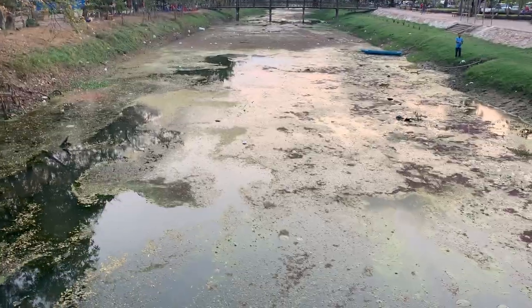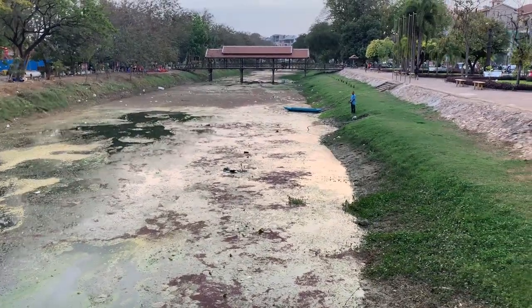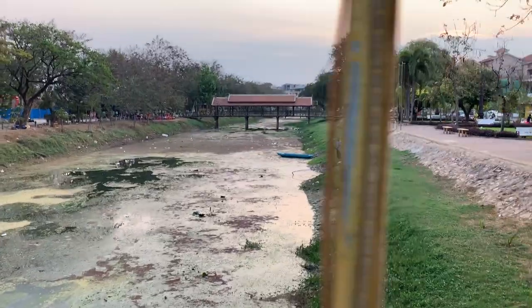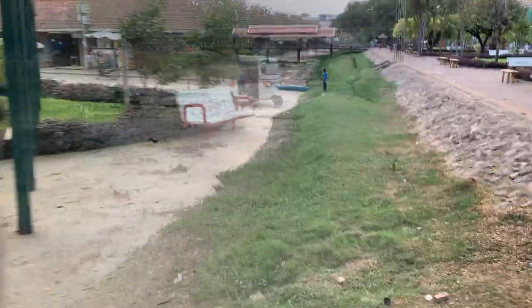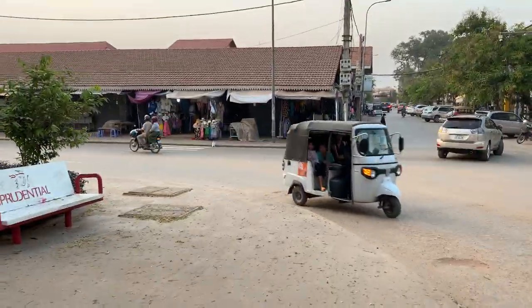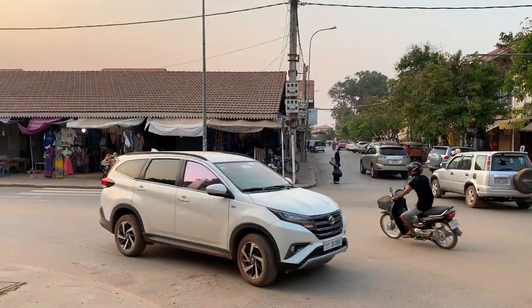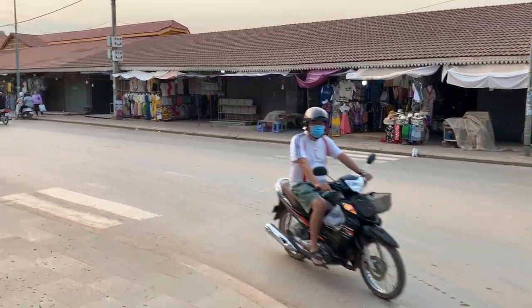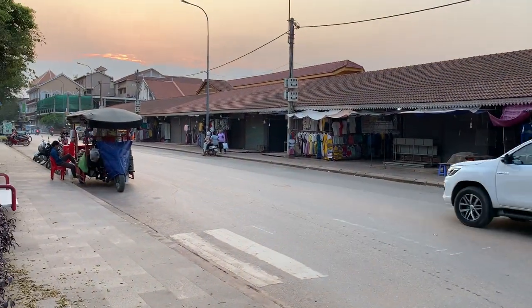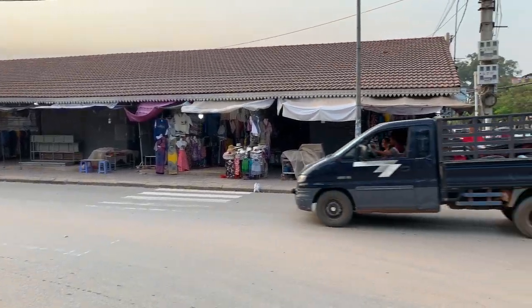Dirty, but they said in the 38 road plan, Siem Reap River will also develop, will also improve environment. Okay, here is old market area. Okay, and see, not many store open, especially the souvenir, but the clothes is still here.